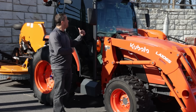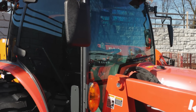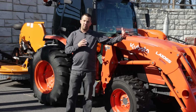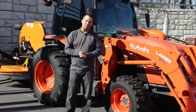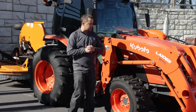You notice here that the windows are tinted out. We've started offering this as a service here to some customers. There's a couple benefits to this. If you're working in really hot, sunny days, it helps your cab to stay cool, takes some of that sun glare off if you're working out in big exposed areas, and it just looks cool too. So Mike's got some tint here on those windows to help there in the cab.